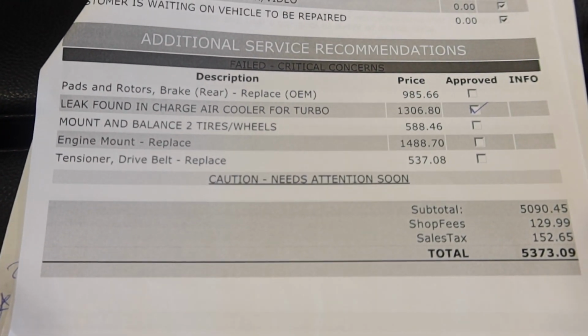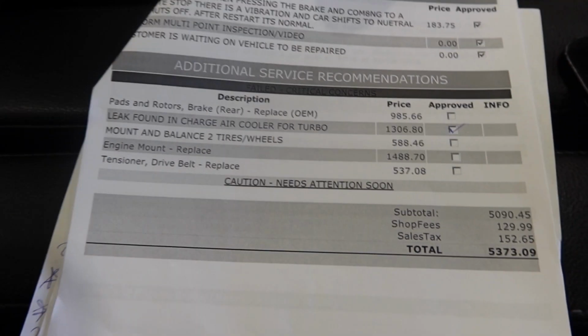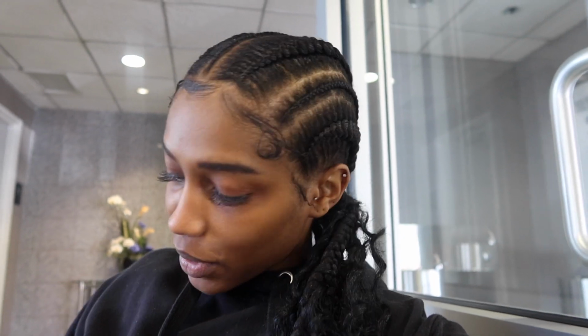They told me all the problems, and let me show y'all. So this is what they want me to do. This is what they want me to fix. It is what it is. So I'm letting them go ahead and start fixing some of it, leaving them with the car. And then when I come back, I'll decide if I want them to fix the other stuff. But life is life. And this is when I'd be like, I need a man.